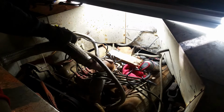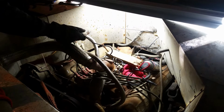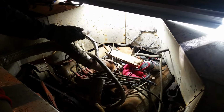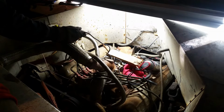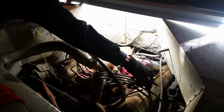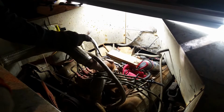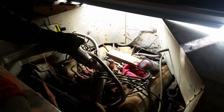Are you in there? Yeah. Finally got in, man. Okay, main power on, please. Yeah, I'm just checking the... Oh my gosh, that hurt. I'm just checking the main powers and stuff here. Okay, turn the first two switches on.